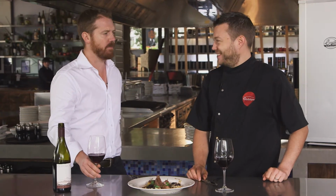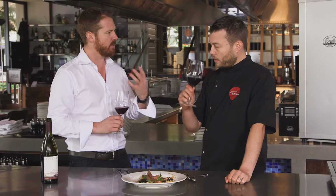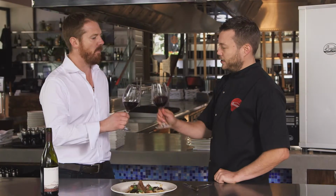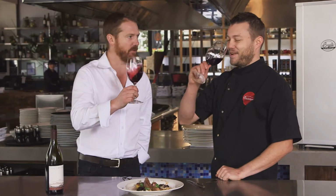I think that's great. Beautiful. The plum, the spice, the earth, they're mirrored beautifully in the dish. Got the flavours, it brings out the sweetness in the wine. I think, well done. Good job on the wine. Great job on the food.